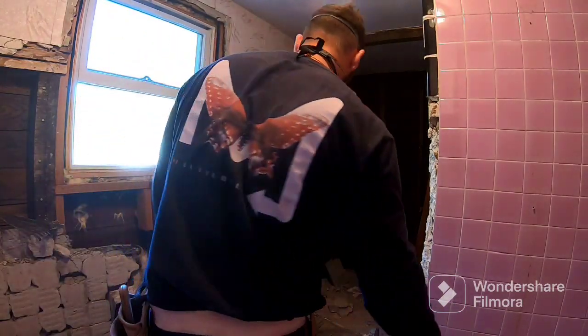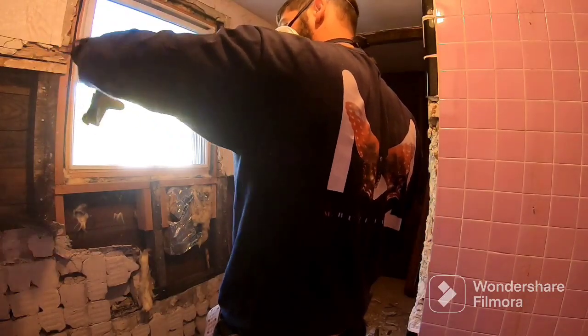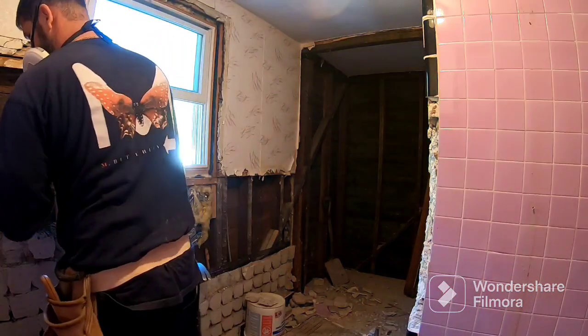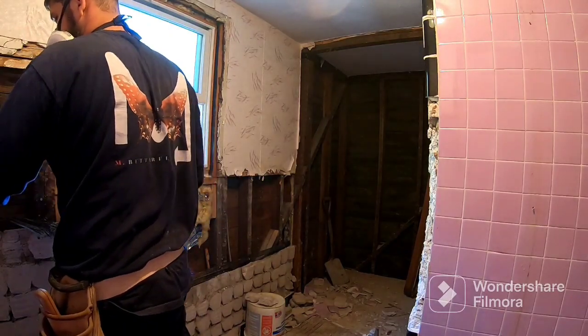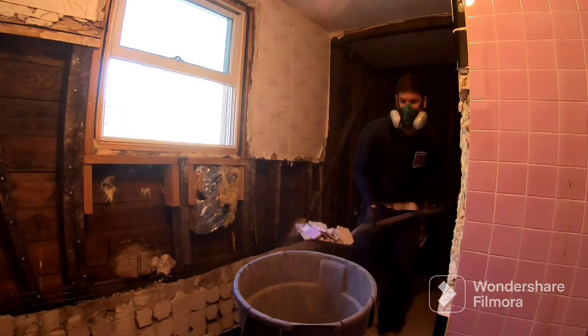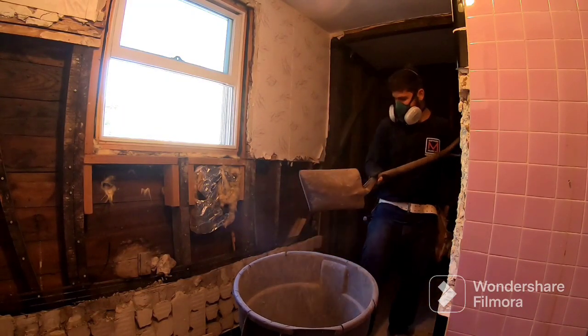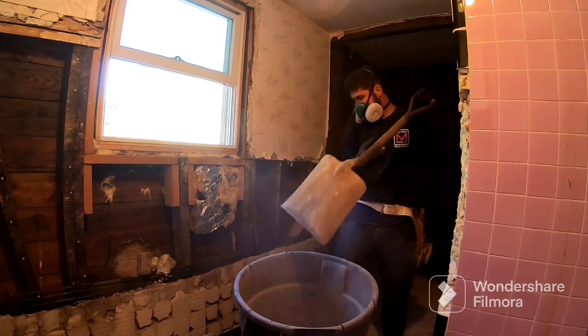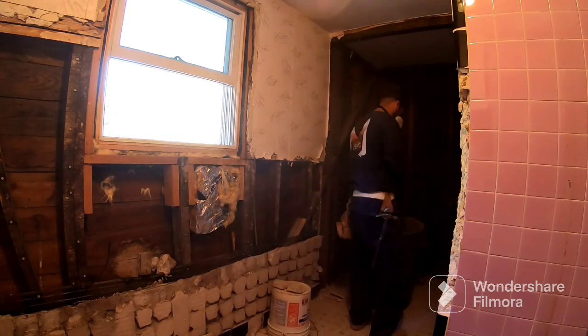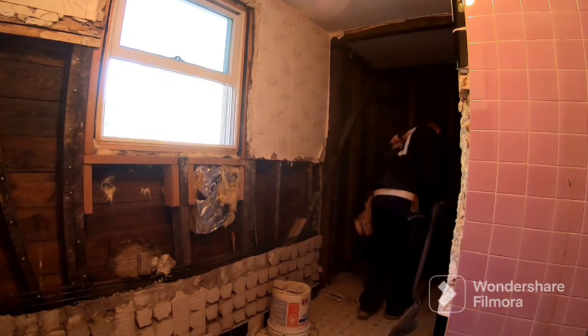When you get into this project, you should always have a budget in mind and have an idea if you're going to change the layout or keep it the way it is. If you keep it the way it is, it's going to be less expensive. You don't have to move the water line or the waste lines around, from either the toilet, the sink lines, the shower lines, the shower drain. That's always going to get expensive when you start moving that stuff around.